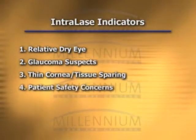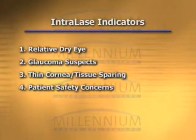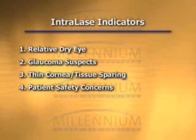Finally, although LASIK has been performed safely for years, many potential candidates have been resistant due to fear of the mechanical creation of this corneal flap. If fear has been a major obstacle to your pursuit of laser vision correction, Intralase should provide you the peace of mind needed to move forward with this procedure.